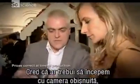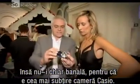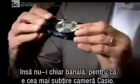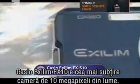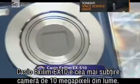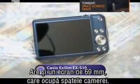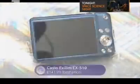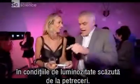I think we should start off with a sort of camera. That's okay. But it's not entirely unspecial, because it's actually Casio's slimmest camera yet. I'm liking this one. I think it's a good size. At under 15mm, the Casio Exilim EX-S10 claims to be the world's slimmest 10-megapixel camera. It also has a large 69mm screen that fills the rear of the camera.